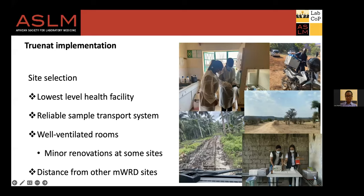And on the bottom right, you can see an example from Philippines, where they've been using the Truenat instruments primarily in their active case finding activities. And you can see this is just outside in an area somewhere, because the Truenat instruments are portable and can be carried along from one place to another.